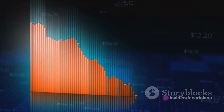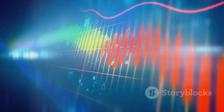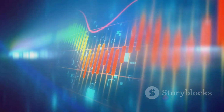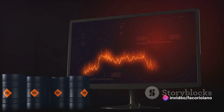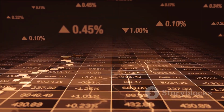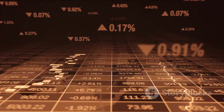Picture walking down a hill, where each peak is lower than the previous one, and each trough is also lower than the last. This signals a bearish sentiment where supply exceeds demand and could be a sign for investors to consider selling. Then we have sideways trends, also known as horizontal trends.